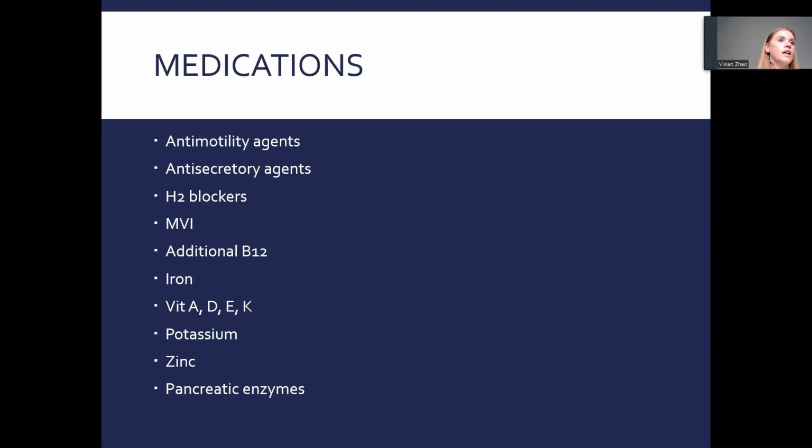These are some of the medications that are used. That could be a whole talk in itself, medications in short bowel syndrome. But you'll see anti-motility agents used, anti-secretory agents, H2 blockers. Very important to give a multivitamin to these patients, whether you're putting it in a PN or they're able to take an oral multivitamin. Additional B12, depending on what's been resected and if they show malabsorption. Iron, vitamins A, D, E, and K, potassium, zinc, and then pancreatic enzymes are also seen with some of these patients.